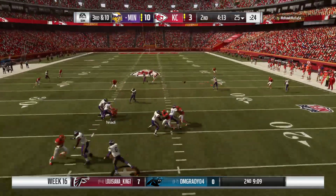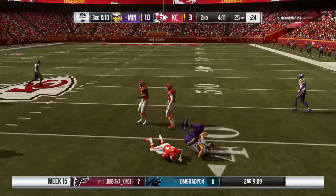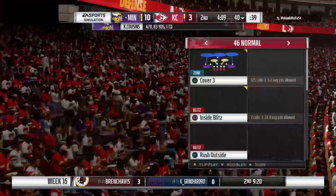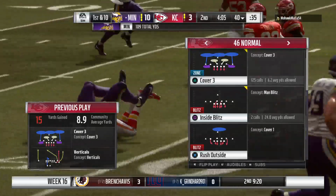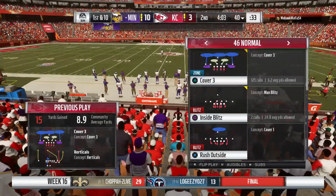Here's Cousins. And he's got Kyle Rudolph. And down he goes, but he takes it up to the 40. Cousins to his tight end Rudolph for a Viking first down.